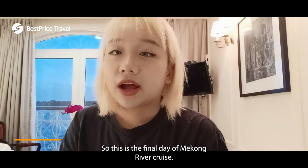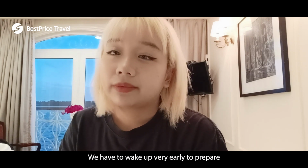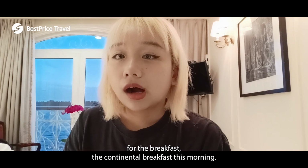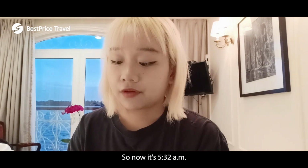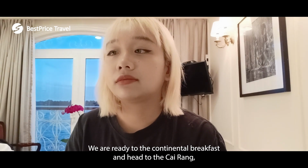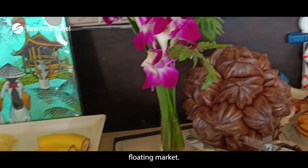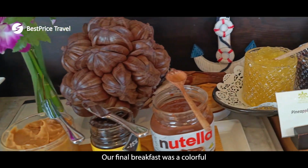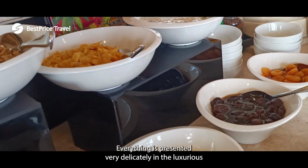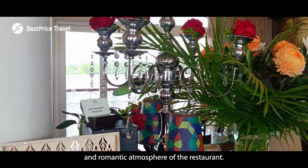So this is the final day of the Mekong River Cruise. We have to wake up very early to prepare for the breakfast, the continental breakfast this morning. So now it's 5:32 a.m. We are ready for the continental breakfast and then head to the Cai Rang floating market. Our final breakfast was a colorful buffet made up of fruit, cheese, bread, and jams. Everything is presented very delicately in the luxurious and romantic atmosphere of the restaurant.